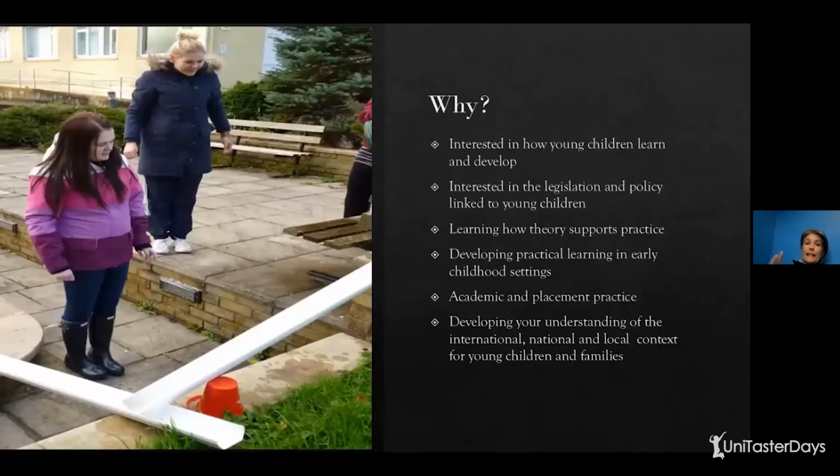So for me, that's the key thing. And these are the questions I often get from students. People who work in the early years sector, who work with young children, be that in schools, in nurseries, in other forms of working with families and children, they're often interested in how children learn and develop, and they want to learn more. And an early childhood degree provides those opportunities. If you're interested in the legislation and policies around working with young children and want to get a depth of knowledge on that, well, a degree like this will provide that for you.